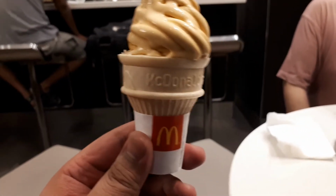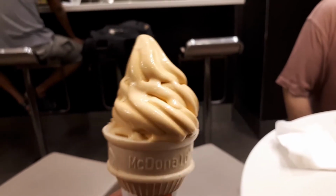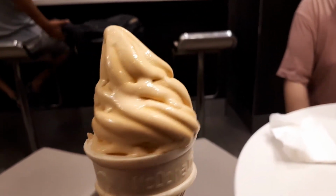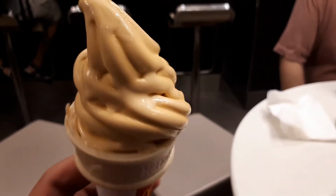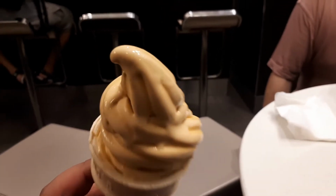This is their Thai tea ice cream, soft serve ice cream, which is actually not too sweet and actually not too bad. I quite like this one, and I think you will too. You want some? Yeah, take some. Open your mouth.